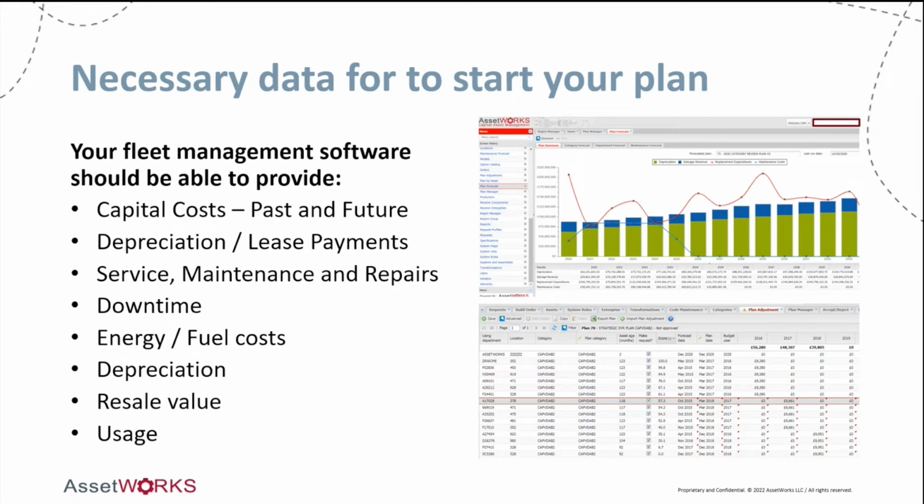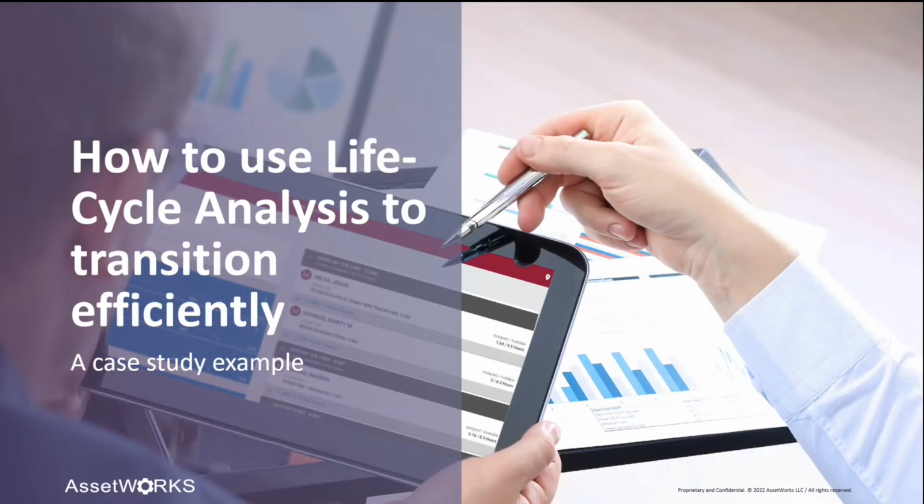Additionally, things like resale value and cost to own the asset over time are going to be important, as well as the usage of individual assets, particularly as we look at range on a daily basis and the ability to support the ongoing operations of assets. Now let's talk about how this data can be used to help calculate life cycle costs and to build a very efficient transition to your fleet system.